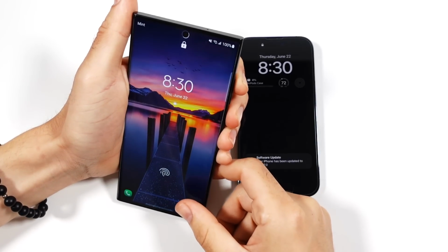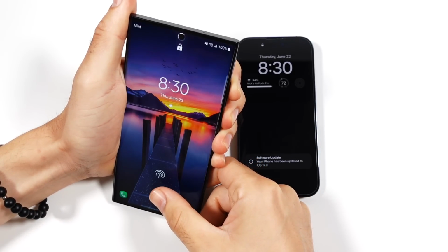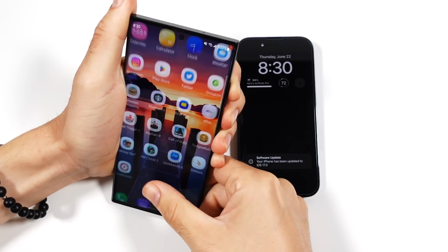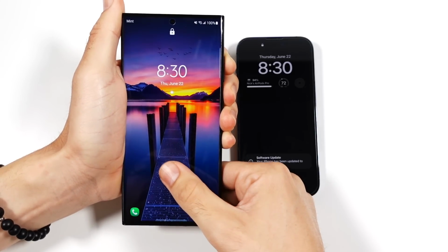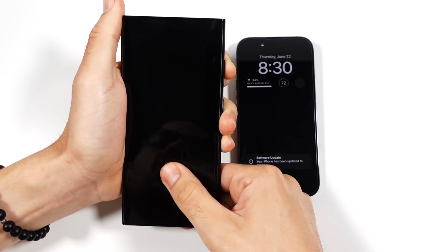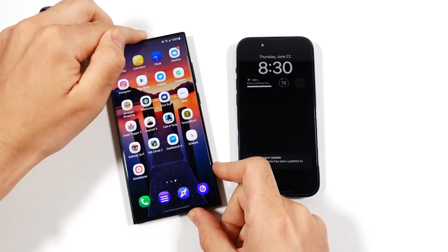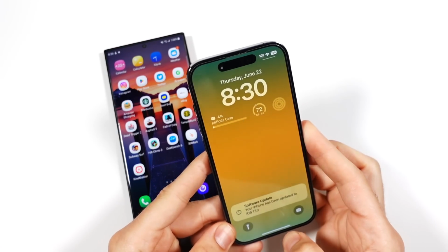Now, when it comes to unlocking the phone, you can see with the Galaxy S23 Ultra, we can simply just look at the phone and it goes right in. Very nice. Also, you do have the in-display ultrasonic fingerprint sensor, which again, if you know where it's at, you don't even have to unlock the screen. You can just basically tap it like that. So the S23 Ultra actually unlocks and gets into the phone faster.